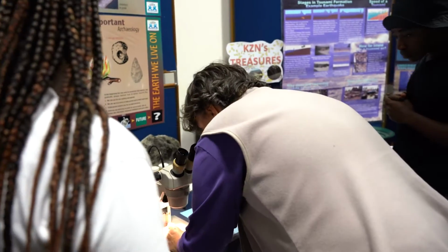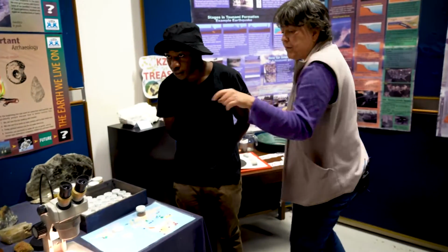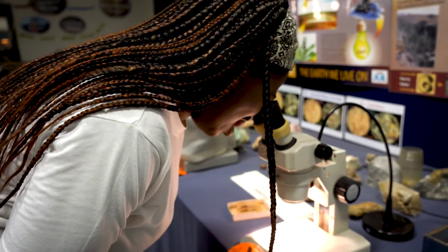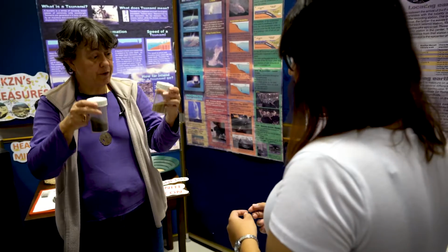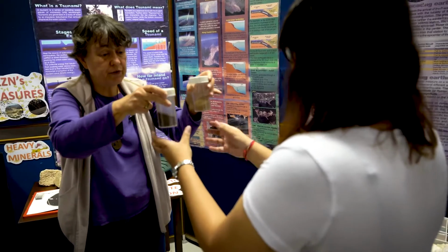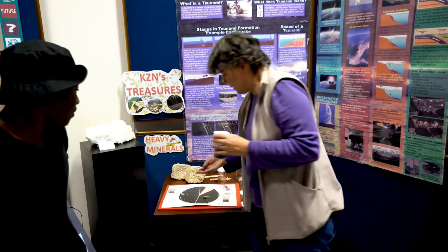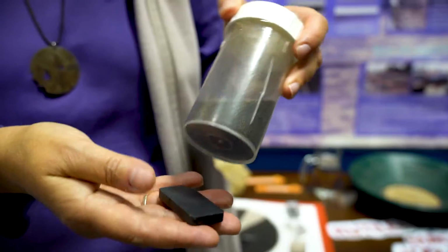What you will notice is the sand, but also you see black grains. Do you see them? Yeah. What I've got here is the heavy mineral sand, and this is just ordinary sand, and I just want to feel you. Do you notice a difference? Yeah, this is heavier than this one here.